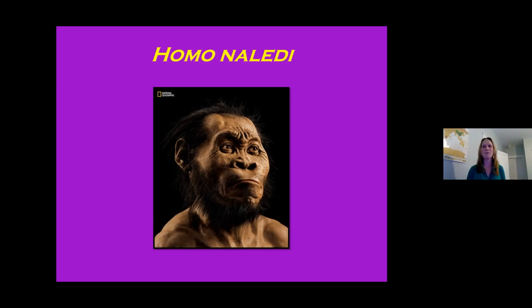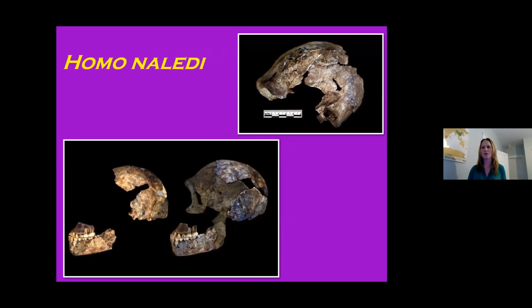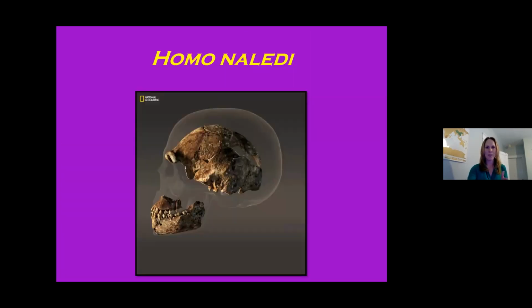So here's a picture. I'm just going to go through some of the rough characteristics of what Homo naledi looked like. So we start off with the cranium. This is Dinaledi hominid 1. As you can see, it's got a nice little brow ridge here, a little bit of forehead, but more of a globular shape. So it has a very modern or derived shape to the cranium, to the skull. And so that was very interesting.